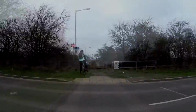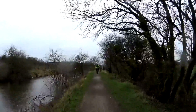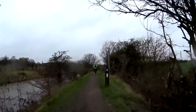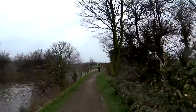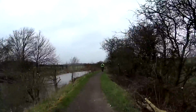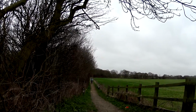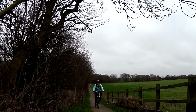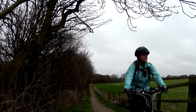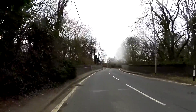Another short section on the road takes us to the disused Barnsley Canal. This is an area where work to tidy it up has resulted in a more pleasant experience for users. Although the trail is generally easy going, there are a few slight inclines to be found here and there. This extremely short road section takes you back down to the water again.